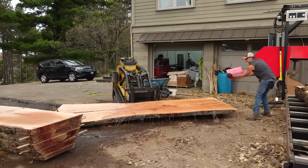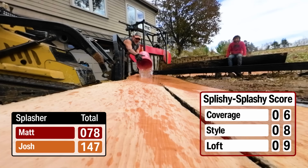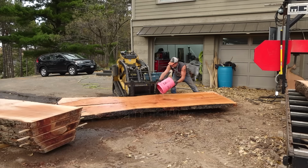Good coverage on the beginning. Too much power. Hey, a little hook there to the left. It'll work on that. That was good, right in the camera. Perfect. Yeah. Hole in one.